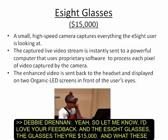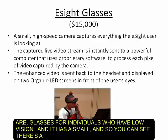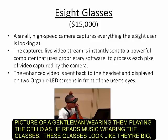The other one that I did get a chance to see is the eSight glasses. Now, these glasses got a lot of press recently. They're $15,000, and they are glasses for individuals who have low vision. You can see there's a picture of a gentleman wearing them playing the cello as he reads the music wearing these glasses.